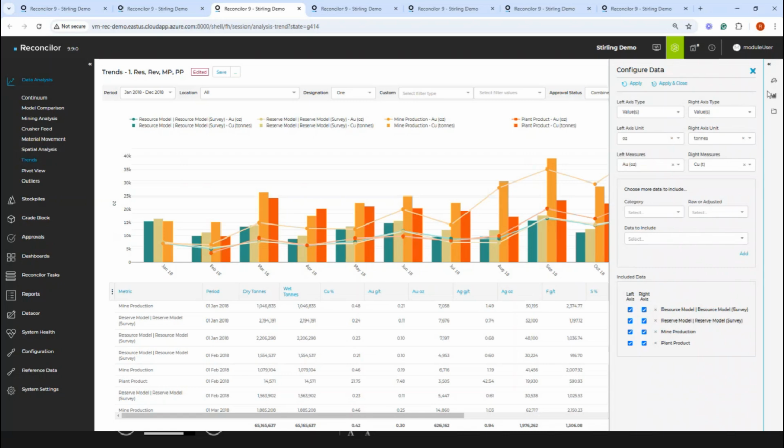I want to talk about these comparisons. So we're going to change the look and feel of this chart. I'm going to change it from a value to a comparison, and I've only got factors set up. So I'll choose my factor, my copper tons, and I'm also going to bring in the gold while I'm here. So I'll look at factor and then gold ounces.